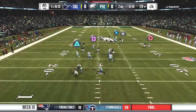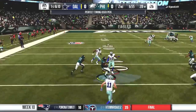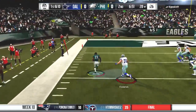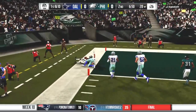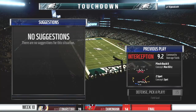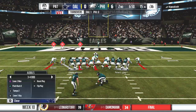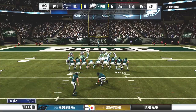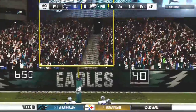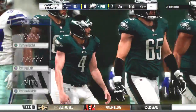Out of the gun, here's Prescott. And he fires one that's intercepted. Picked off by Malcolm Jenkins. And he takes this one back into the end zone. And the Eagles defense gets a pick-6 TD. On for the extra point, Jake Elliott. Elliott good with a PAT. And that makes the score 7-0.